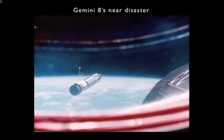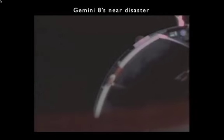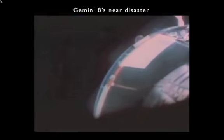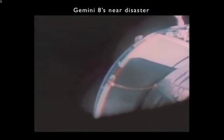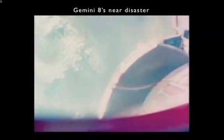Here they are approaching the Agena before the docking. And now you can see Armstrong bringing the nose of the Gemini in towards the Agena. It's faster than real time. Now you start to see that spin. And you see that the sunlight is flashing past the windows and it's getting faster and faster. Armstrong tries to stop the spin with a few bursts from the controllers, the thrusters, but it doesn't work. Now he's undocking from the Agena, pulling away sharply, and the spin gets even faster.